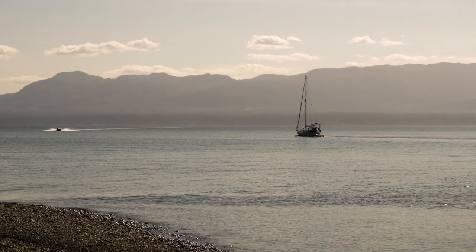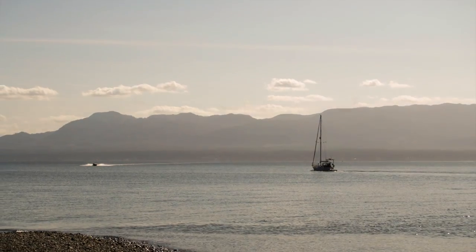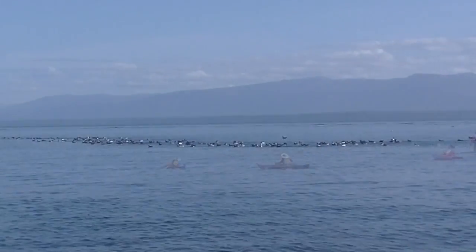back and forth. On the way back we saw a bunch of kayakers in the main part of the bay, as well as a gigantic collection of seabirds. Not sure what they were doing, but they certainly seemed busy anyway.